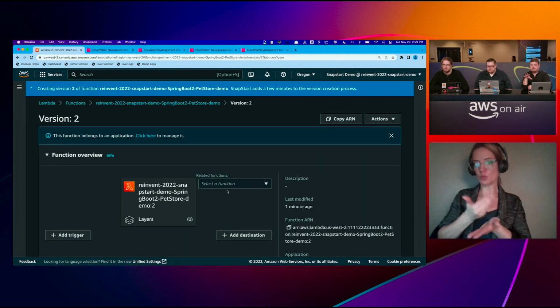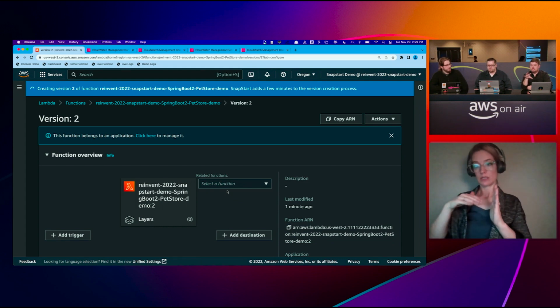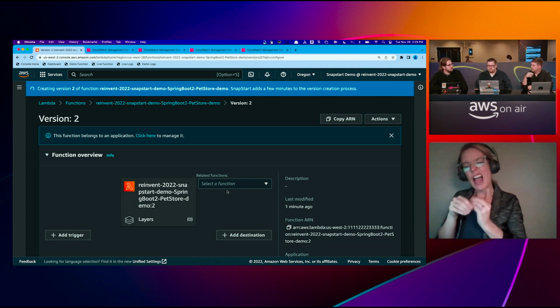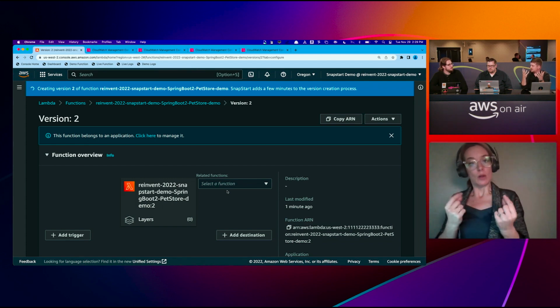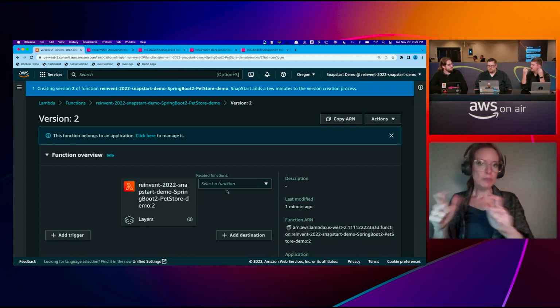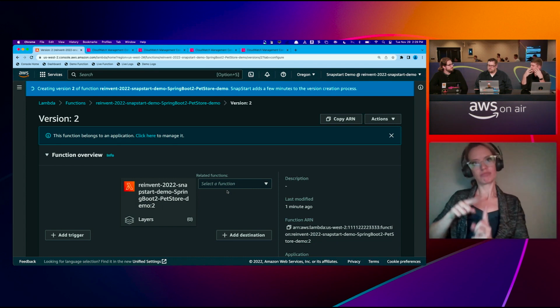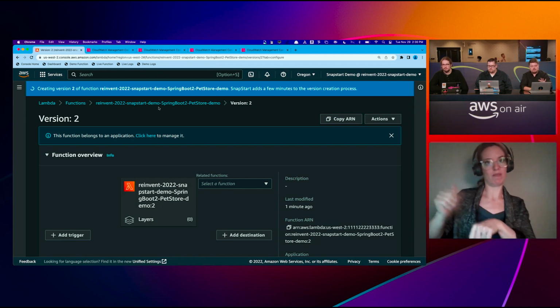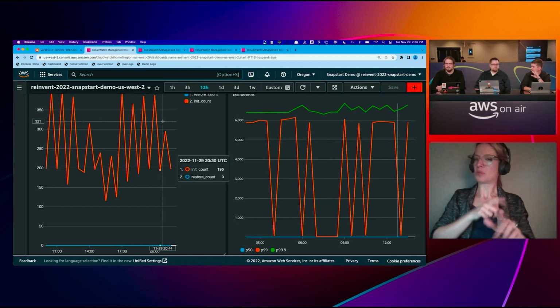And now I'm seeing up at the top here that it's creating version 2, and it says that SnapStart adds a few minutes to the version creation process. So what's happening right now is that we're creating multiple snapshots. We're creating multiple execution environments, downloading the code, initializing the code, and getting those snapshots ready to serve the invokes that are going to come on this published version. Because this is going to take a little bit of time, we're going to switch over to a function that I was playing with earlier this morning.